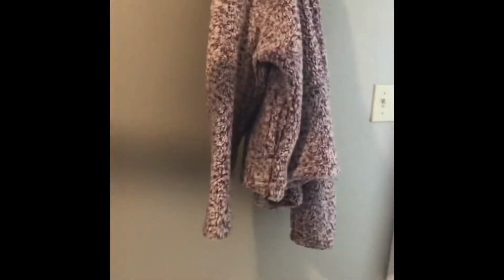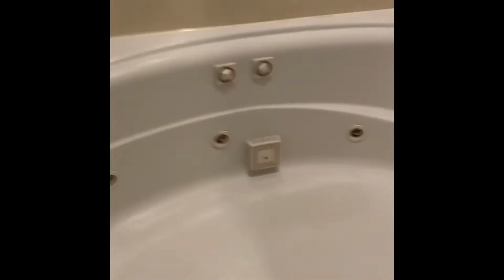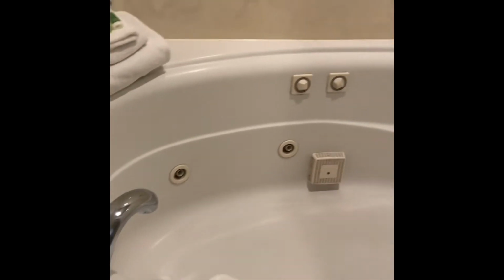Hey, baby, I want you to see how beautiful Frankie's place is. This is the bedroom. Isn't this beautiful? Got a TV, and then it walks around to a bathroom. Got a big, beautiful tub. Hey, this tub's got a sauna? Yeah, it's got whirlpool. Whirlpool? Wow. Look at that nice big tub.